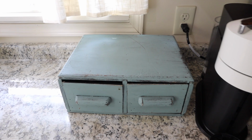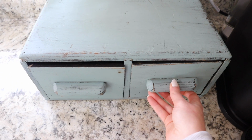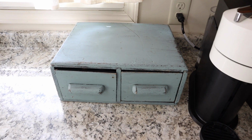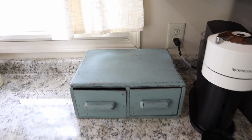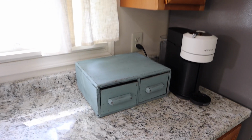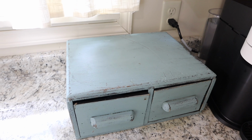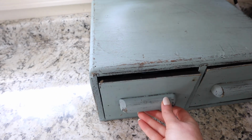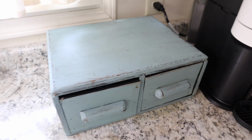Okay, here's the last piece I found. It is this incredible old wooden file cabinet, and I thought this was just so unique, and I loved the color. Beautiful, and just such a cool piece to use as storage in the kitchen, to display at the coffee station, put your coffee in, or I even thought about using it maybe in a different corner of the kitchen, and you could put measuring cups in here just to kind of store them away, but then they would also be convenient right out on the counter to grab.